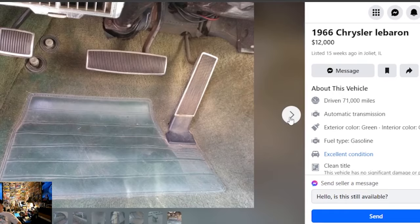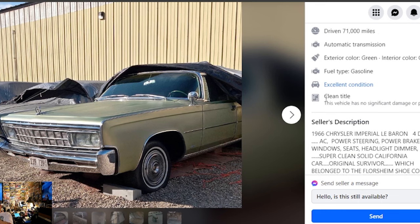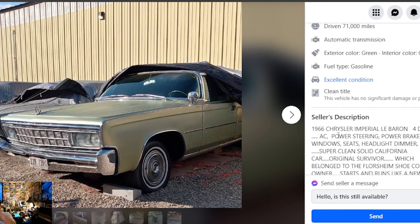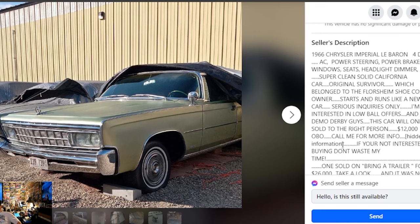Clean title. Illinois, been here for 15 weeks. 66 Chrysler LeBaron is how he has it listed. It's an Imperial. This car is sweet. Now, it's just the way he listed this that I just can't get over. 1966 Imperial 4-door. Power steering, power brakes, windows, headlights, dimmers. Super clean California car. Original Survivor, which belonged to some company. And it starts runs like new.